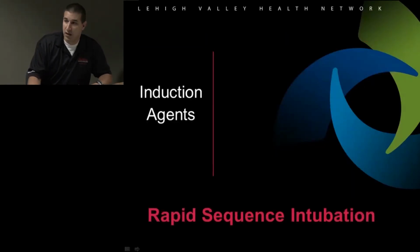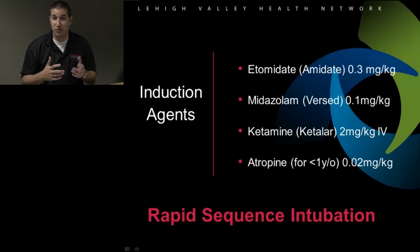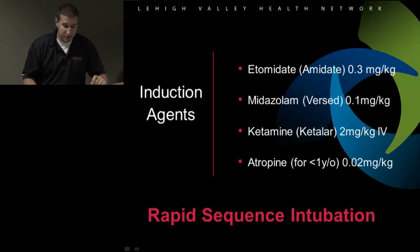Okay, let's talk about RSI and some of the induction agents that we utilize. So first and foremost, here's going to be your first-line induction agents. Well, most of us are going to gravitate towards the etomidate. Our dosage on the etomidate is 0.3 milligrams per kilogram. It's going to give you some very deep sedation, not necessarily going to knock out the respiratory drive, but it's going to give them some very deep sedation.